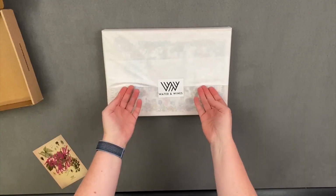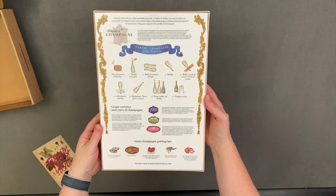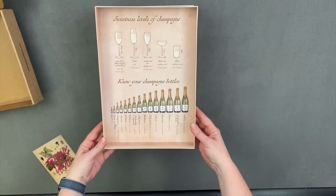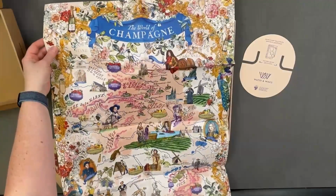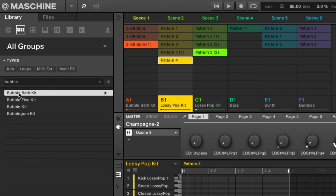Hi! Today I have another puzzle kindly sent to me by Water and Wines. This time I have the Champagne puzzle, which features the main regions of Champagne and lots of interesting information about its history. For the music, I searched for bubble and found this bubble bath kit.